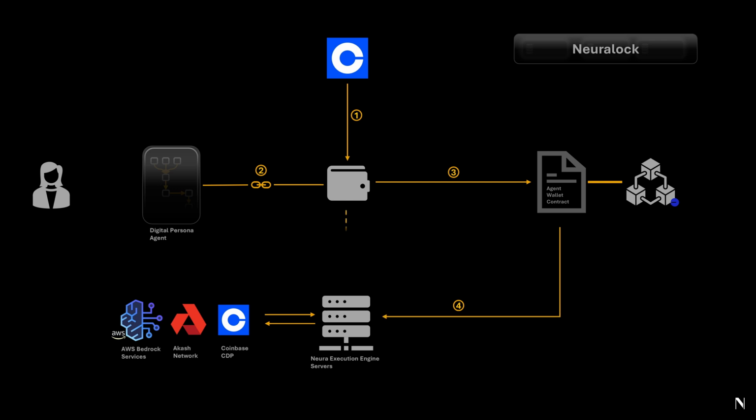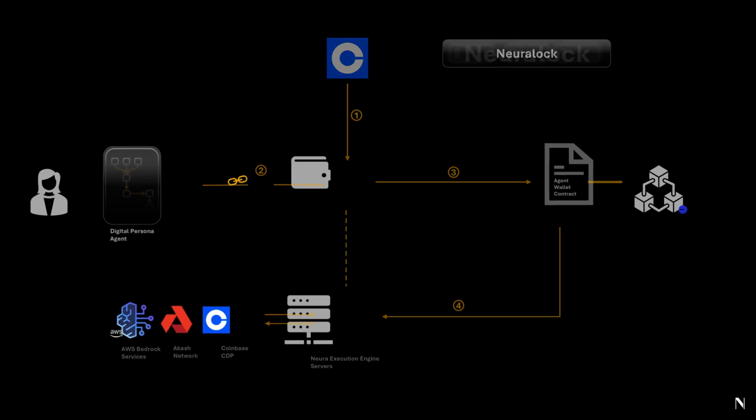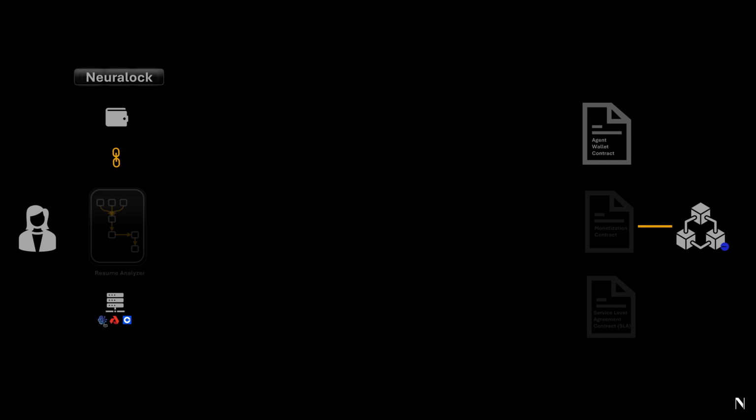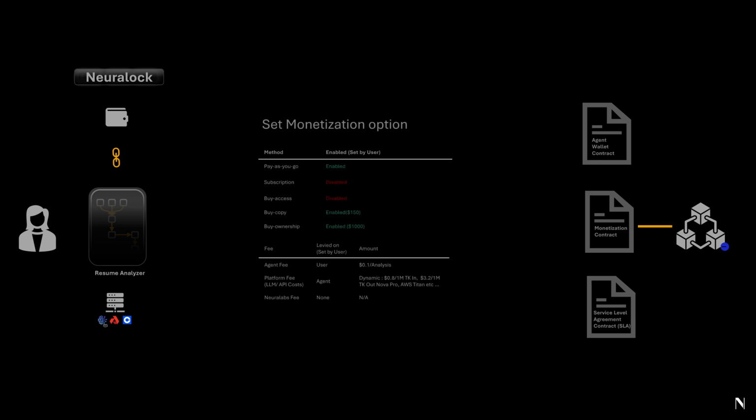This digital persona is for her personal use, allowing anyone to interact with it for free while the agent pays for its own operational fees from the wallet she just funded. But after weeks of great results, Sarah sees a bigger opportunity. She realizes her digital persona technology could help others. She evolves the agent into a powerful resume analyzer and decides it's time to monetize!